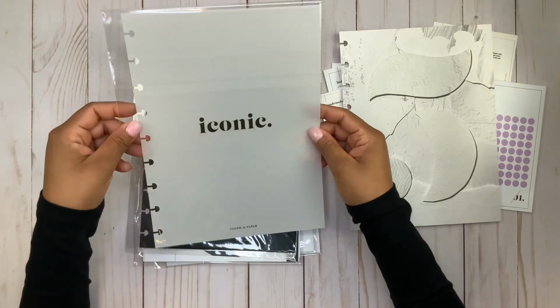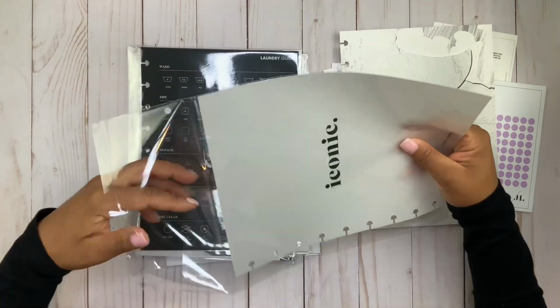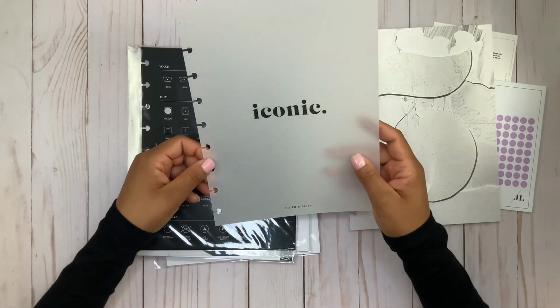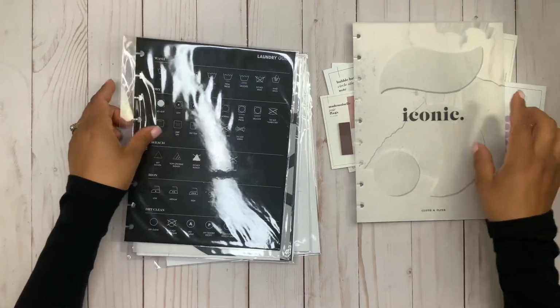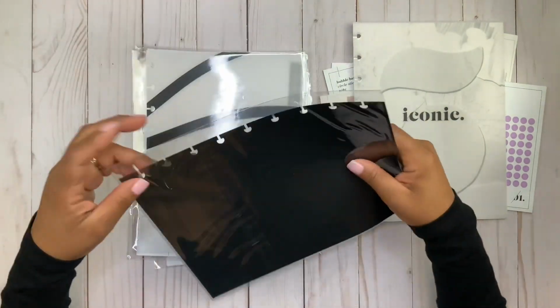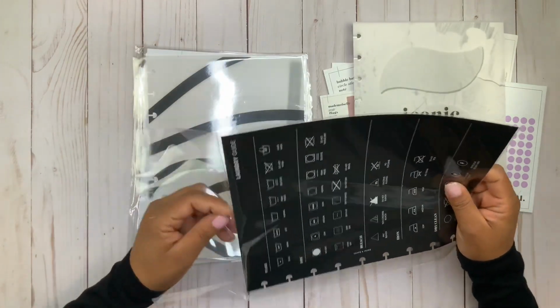And then we have this iconic dashboard as well, super neutral, which is what I am currently loving. Look at that. How pretty is this paired like that? Oh my goodness, so beautiful. And then we have this laundry guide. Okay, so that's new. Let's see what this is about.